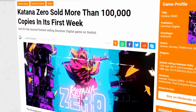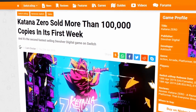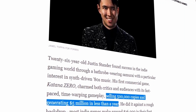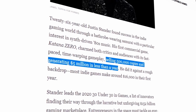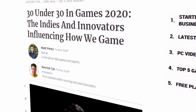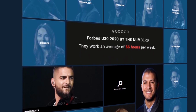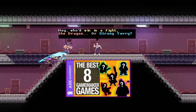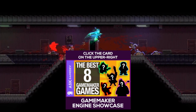Katana Zero launched on PC and Switch in April of 2019, and within the week it was announced that over 100,000 copies have been sold. In less than 1 year, more than 500,000 copies were sold, generating $5 million in sales. It was a smashing success, both critically and commercially, launching Justin onto Forbes' 2020 30 Under 30 list in games. For more games made with GameMaker, check out our GameMaker Showcase video here.